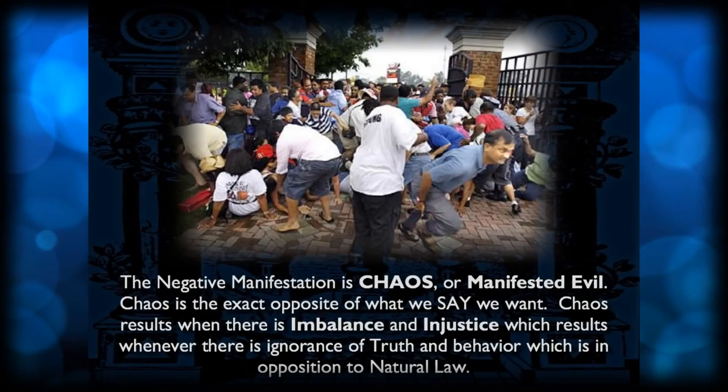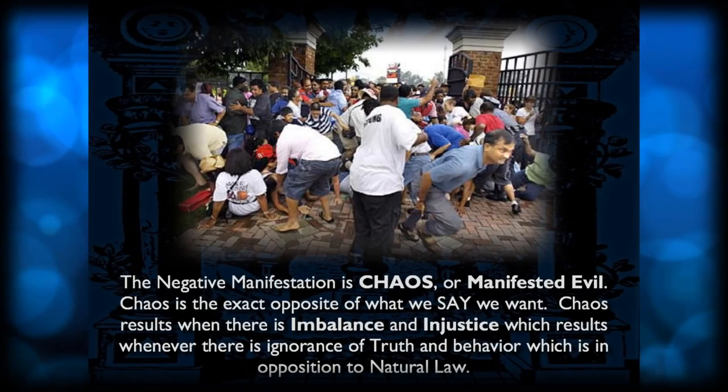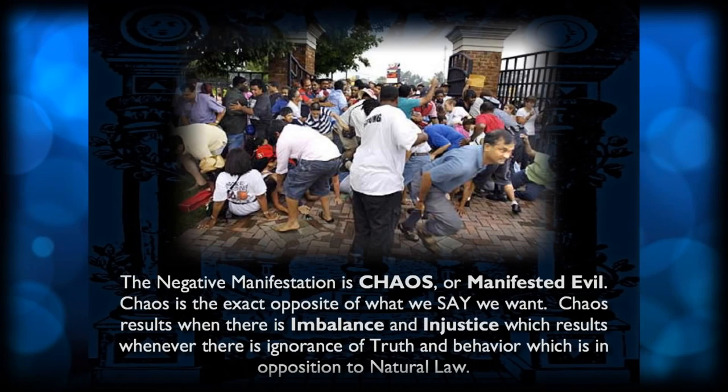All they can create is chaos, which is why they want us to mimic their mindset, because they're just bent on hell and destruction to manifest, and they have to have our complicity and cooperation to make that dynamic happen. Our energy has to be given over to them by our mindset being made like theirs. Otherwise, their worldview can't come into manifestation, which is one of chaos and disorder. The negative manifestation, chaos, or manifested evil, is the exact opposite of what we say we want. Chaos results when there is imbalance and injustice, which results whenever there is ignorance of truth and behavior which is in direct opposition to natural law.